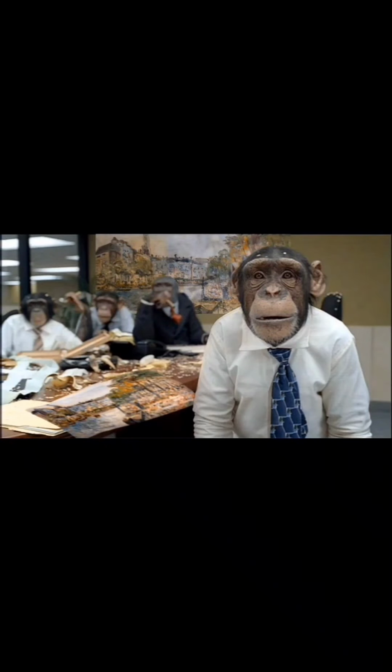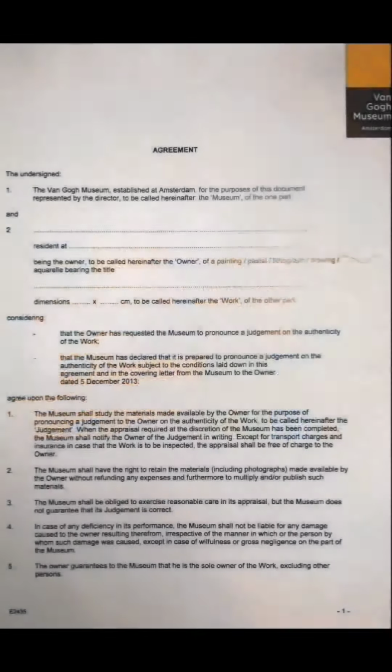The museum shall have the right to retain the materials, including photographs, made available by the owner without refunding any expenses, and furthermore to multiply and or publish such materials.